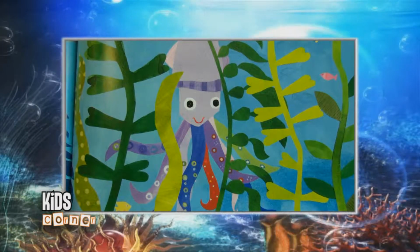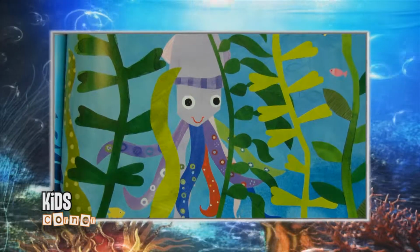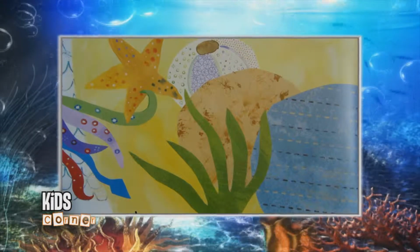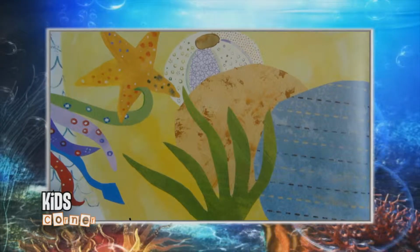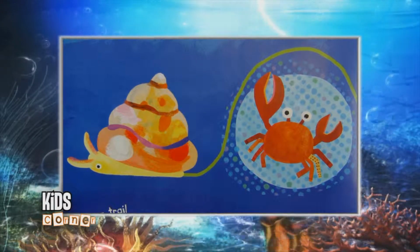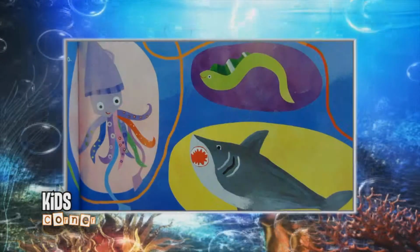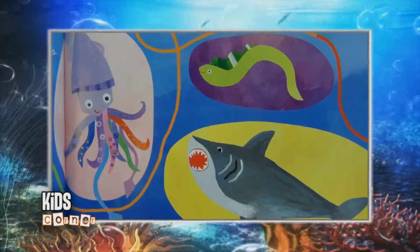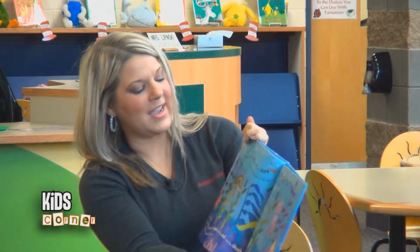There's a crab and a squid and an eel and a shark in the hole in the bottom of the sea. Claws that grab at the squid and the eel and the shark. There's a snail and a crab and a squid and an eel and a shark in the hole in the bottom of the sea. Leaves a trail past the crab and the squid and the eel and the shark.